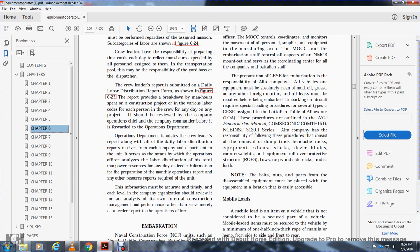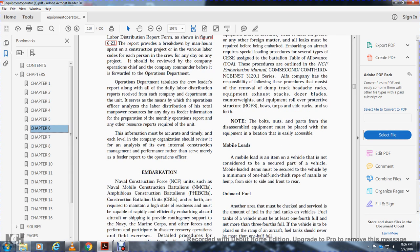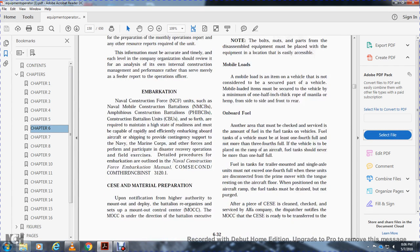Note, the bolts and nuts and parts of the disassembled equipment must be placed within the equipment location that is easily accessible. The mobile load is an item of the vehicle that is not considerable. The secure part of the vehicle, the mobile load item must be secured with the vehicle in the middle with a 1/2 inch thick manila rope over the helmet to the one side for rear onboard fuel.